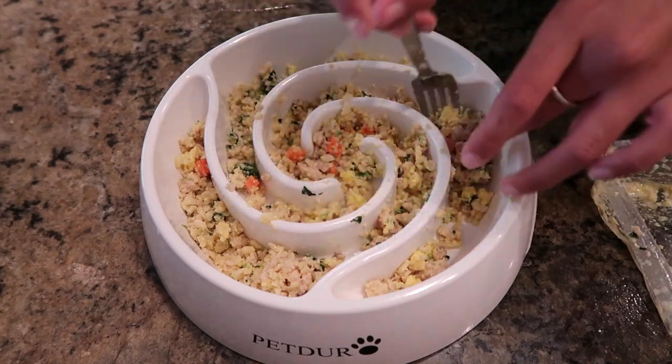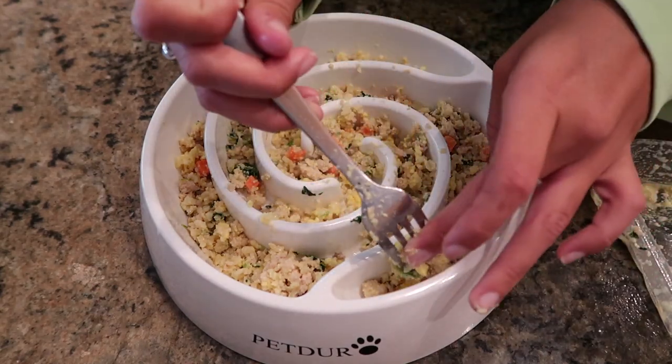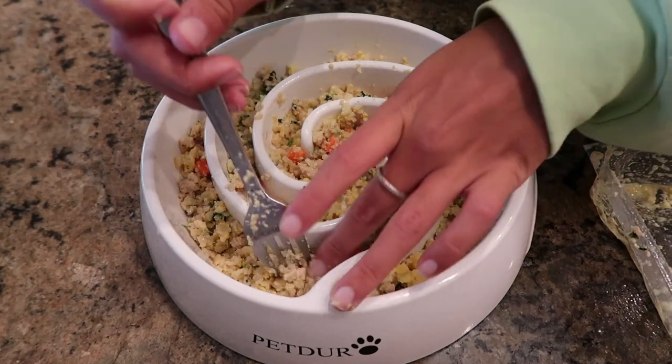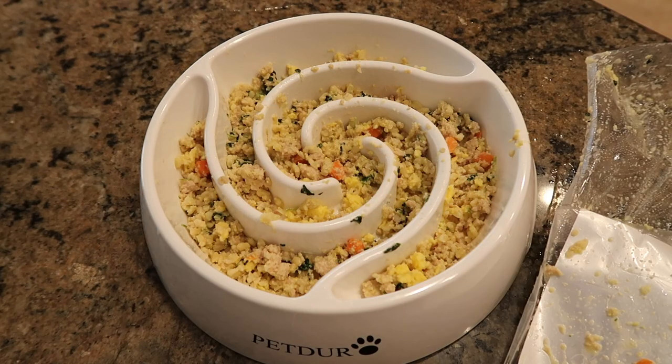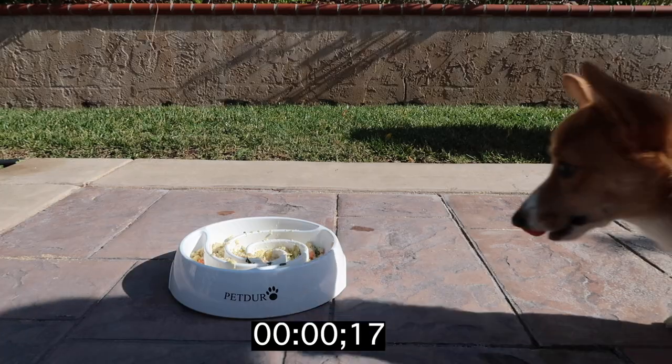And the goal is to make it difficult for them to eat while also tiring out their brain. Slow feeders are amazing for working dogs because it tires out their brain and they see it as a fun game to try to get some food. So once it is all spread out, I am ready to serve it up.